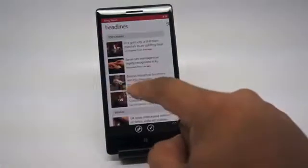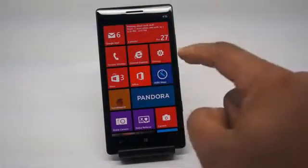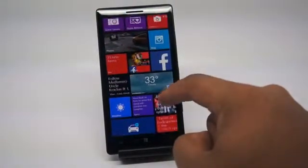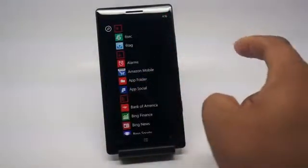Still, the quality of some of the built-in apps are very good. Of course, there's Microsoft Office, which is fantastic. Best experience you're going to get from mobile documents. And USA Today has a pretty good app for reading the news. And then you have the official Instagram app and things like that.